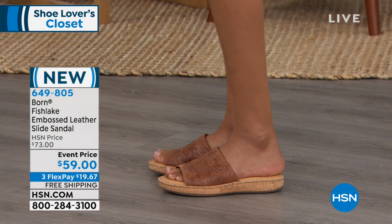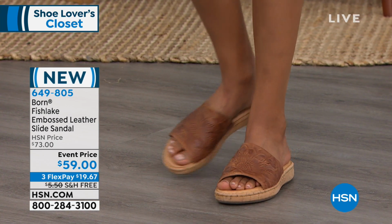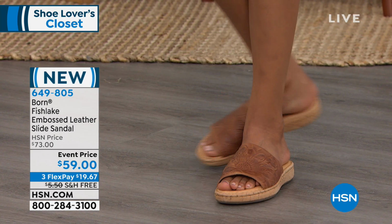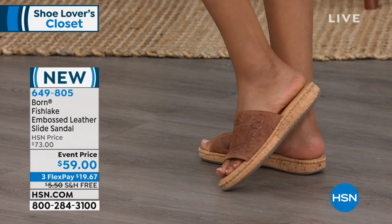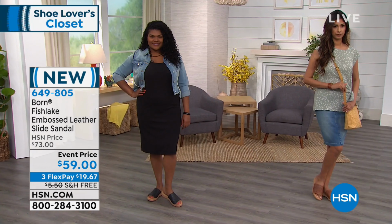And then, so the shoe is very comfortable to wear, but it's an elevated look for a slide. Yeah, I love it. You know, it's just very, very classy. And again, the detailing of that embossed design is so intricate and just gorgeous.